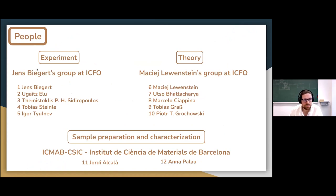As you can see, we have three parts. First, on the experimental side, as I said, Jens Biegert's group, then Maciej Lewenstein's group. And we also have two people from the Barcelona Institute of Material Science that prepared samples for the experiment and characterized them. Almost in alphabetical order: Jens Biegert, Ugaitz Elu, Themistoklis Sidiropoulos, Tobias Steinle, Igor Tyulnev, and on the theory side, Maciej Lewenstein, Utso Bhattacharya, Bata Karia, Marcello Ciappina, Tobias Grass, myself, and from material science, Jordi Alcalà and Anna Palau.